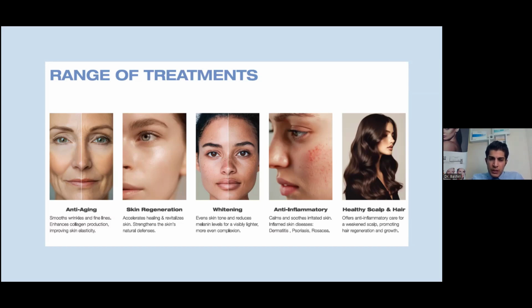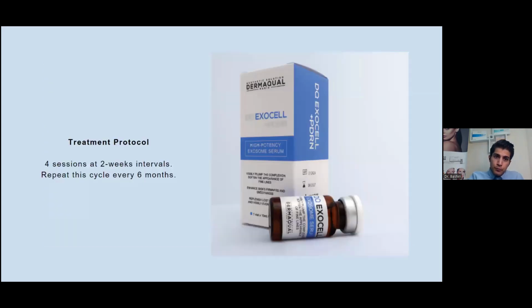We can use it as whitening. And also for the scalp treatment and hair, we can use the exosomes that can cause hair regrowth. The protocol is 4 sessions with 2 weeks intervals, and you can repeat the whole cycle every 6 months.